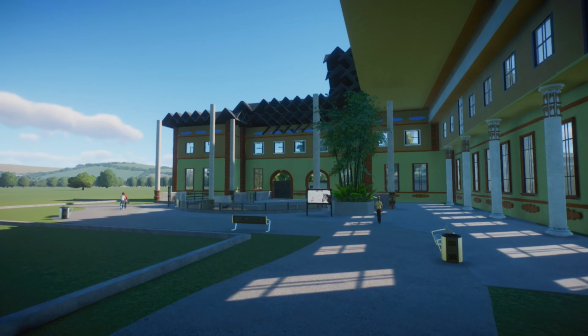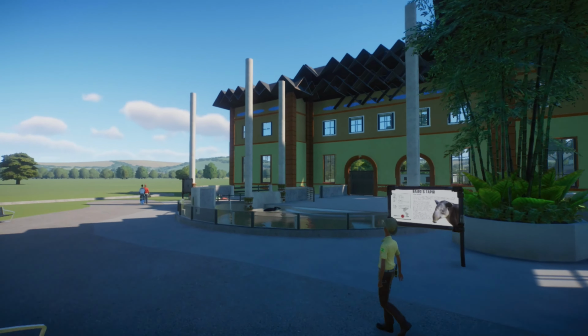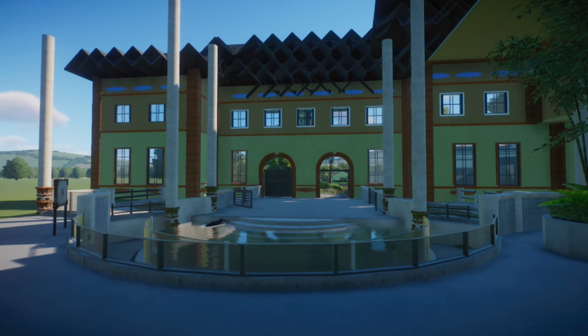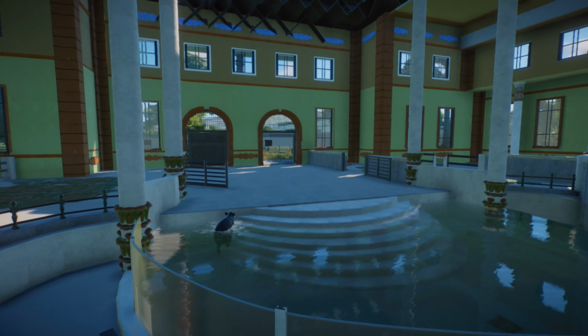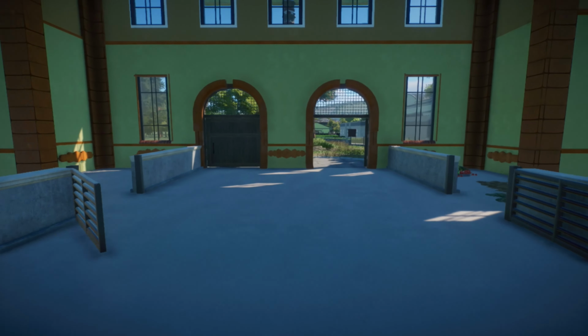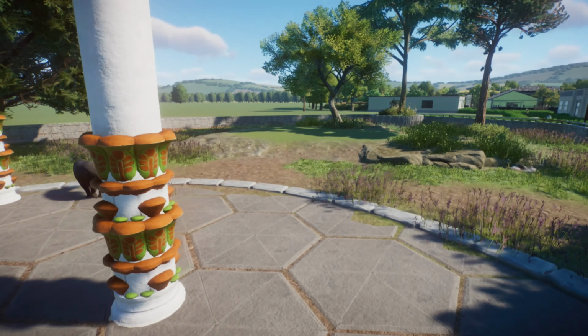It's just two individuals that we have in here right now. And one of them is swimming in the indoor pool right now. That's perfect. He can get out of there as well. And the other one is out here in his beautiful outdoor habitat.